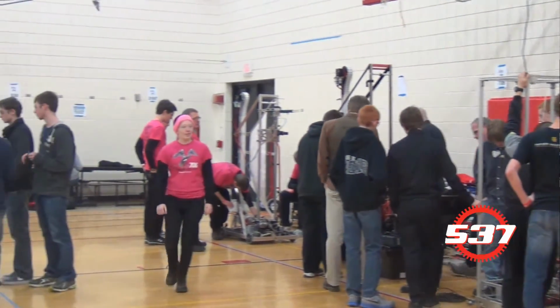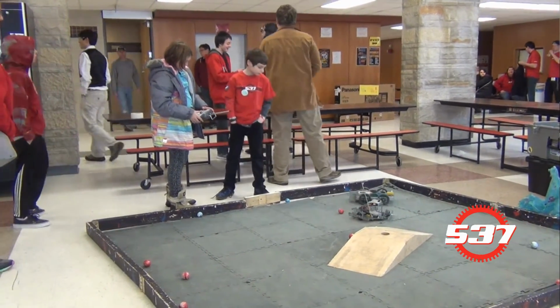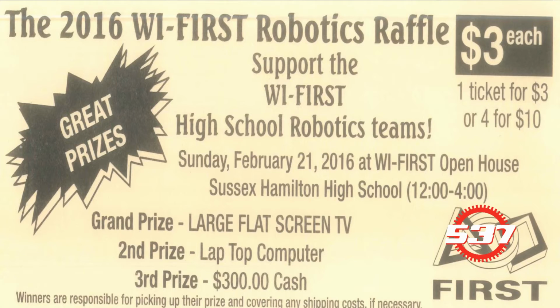Other activities are also available that day for children of all ages. Kids can drive Bex robots, join in at the coloring area, make buttons, or have their faces painted. All are welcome. Tickets for the Robo raffle remain on sale from all team members. This is our major fundraising event of the season. Prizes include a laptop, a TV, a major cash prize, and more.